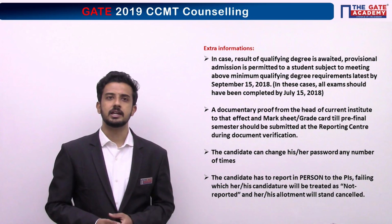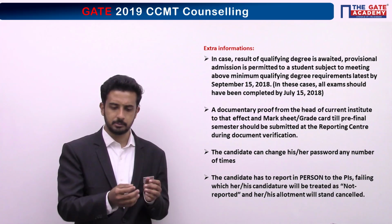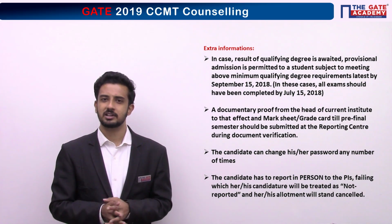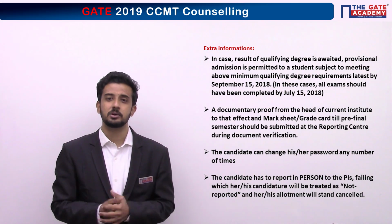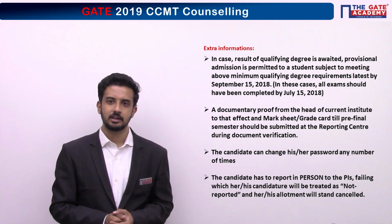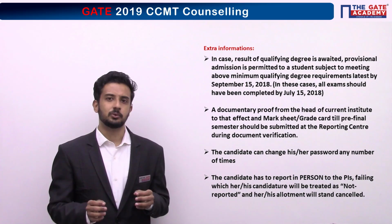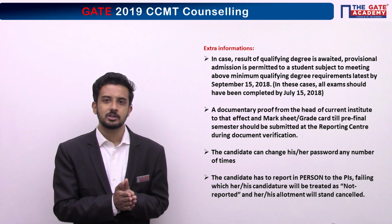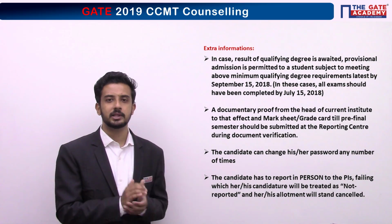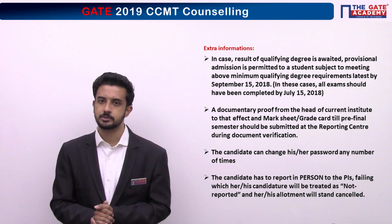And the next thing is, you will be getting a password for the online choice filling and all. Sometimes it will be a complicated password, containing so many letters, numbers and all. If you wish to change that password, you can do that any number of times, so that you don't forget it. Otherwise, note that password somewhere, so that whenever you want to edit the choices, you remember it. So you can change it any number of times.